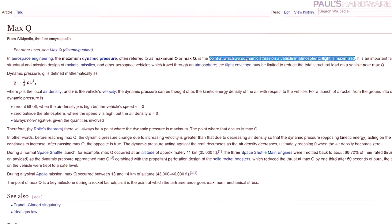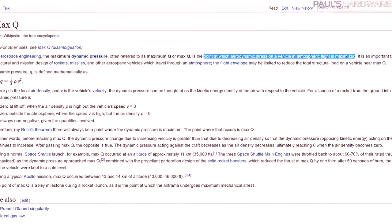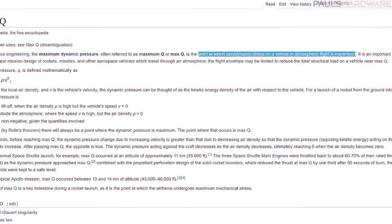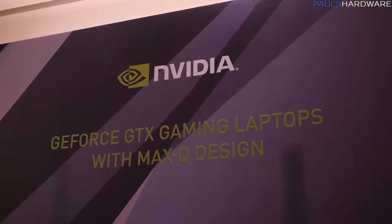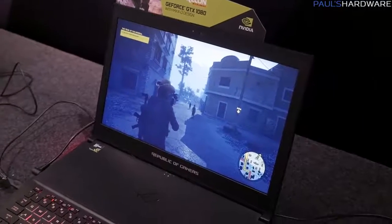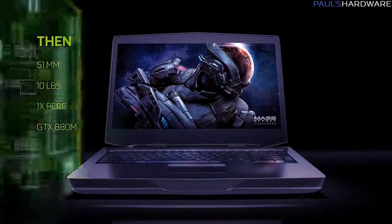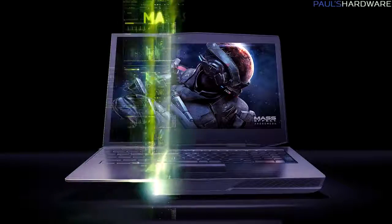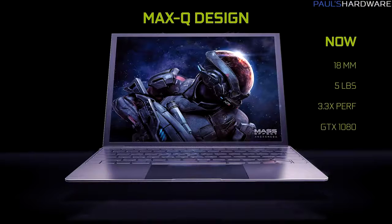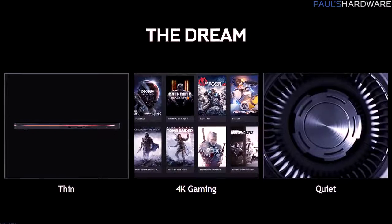So the actual definition of Max-Q comes from NASA, and it's their definition of the point at which the aerodynamic stress on a rocket in atmospheric flight is maximized. So what is it when it comes to NVIDIA's implementation? Basically, it's kind of like a new Ultrabook standard, but not from Intel. It's a standard from NVIDIA. It's to work with laptop manufacturers to produce 18 to 19 millimeter thick gaming notebooks that actually have decent gaming performance and that don't sound like jet engines under load.